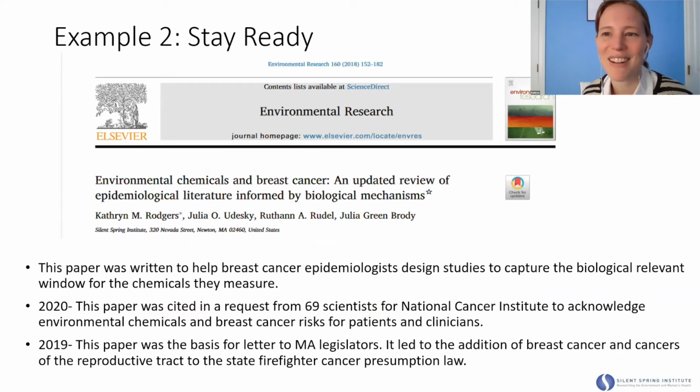My second example, Stay Ready, comes from my experience that once a paper is published, it does not go away. You need to keep that information close to you and keep it ready for future opportunities. This paper was a large review of environmental chemicals in breast cancer. It was written for epidemiologists to better design studies of these environmental risks of breast cancer. At the time, we did not have a specific plan for what type of policy this paper would inform. But it continues to be well read among the research community. It's one of the top downloaded articles in the publishing journal.